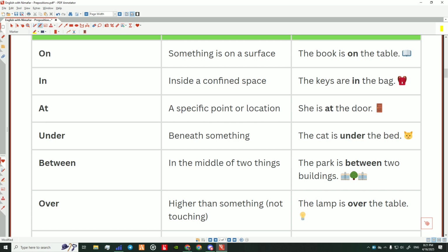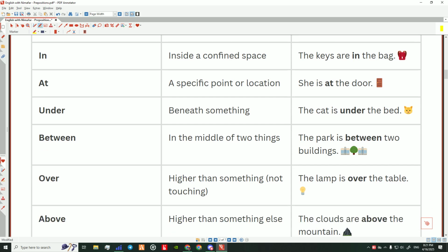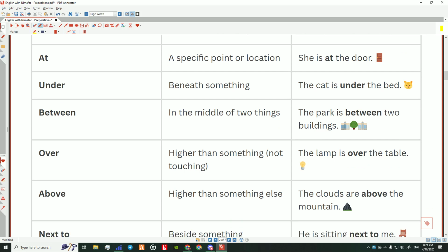Next one is "over." It means higher than something, not touching. For example, the lamp is over the table. Higher than something else. And we have "above," higher than something else. Above means in terms of altitude, in terms of height. The clouds are above the mountains, for example.